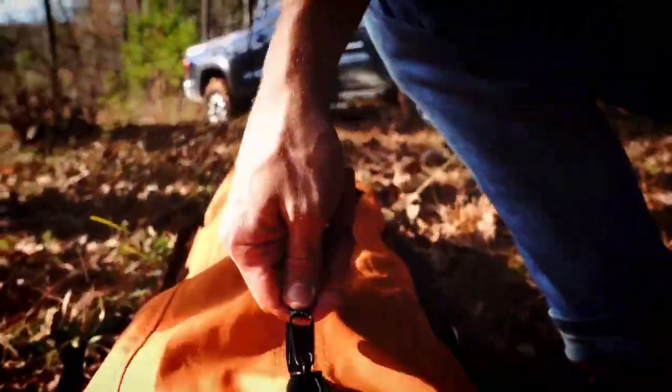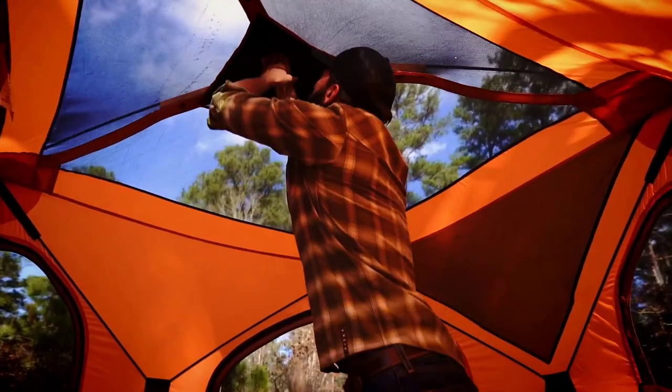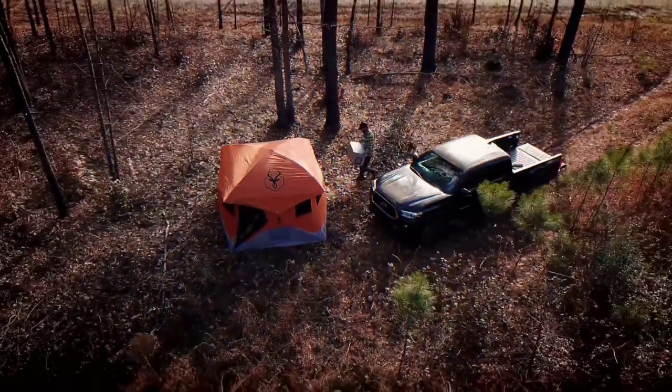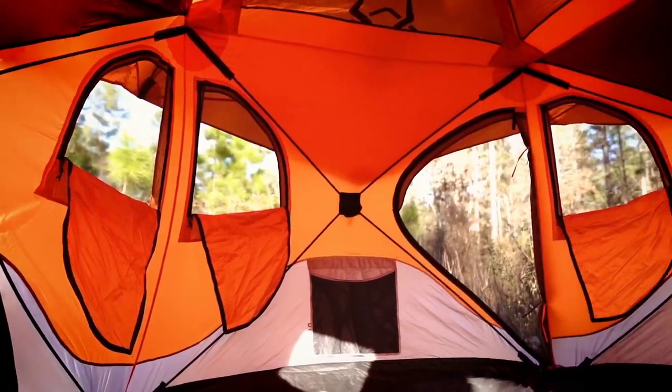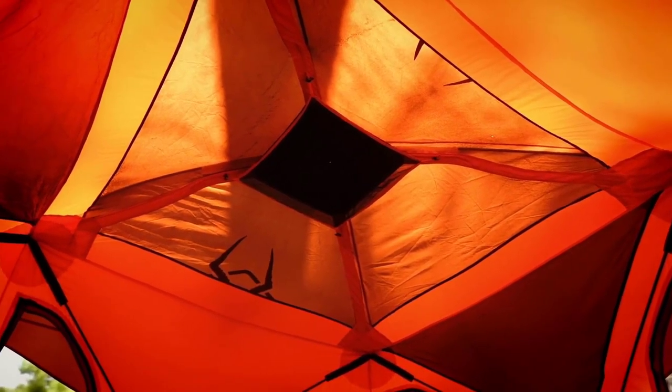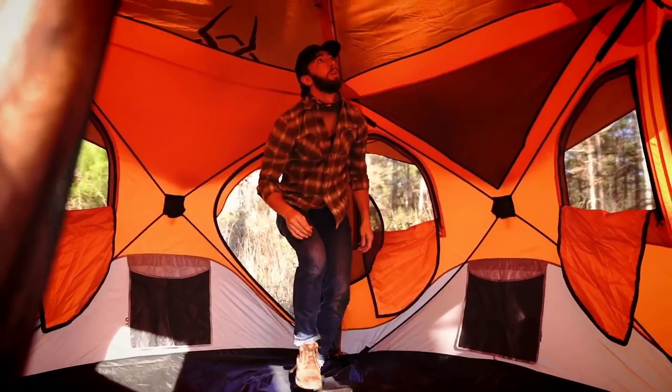Welcome to our guide on the top 5 best pop-up tents 2024. In this video, we'll showcase the ultimate tents for quick setup, portability, and durability. Whether you're looking for a quick setup tent for easy camping or a durable pop-up tent that withstands the elements, we've got you covered. Stay tuned to find the perfect portable camping tent for your next adventure.